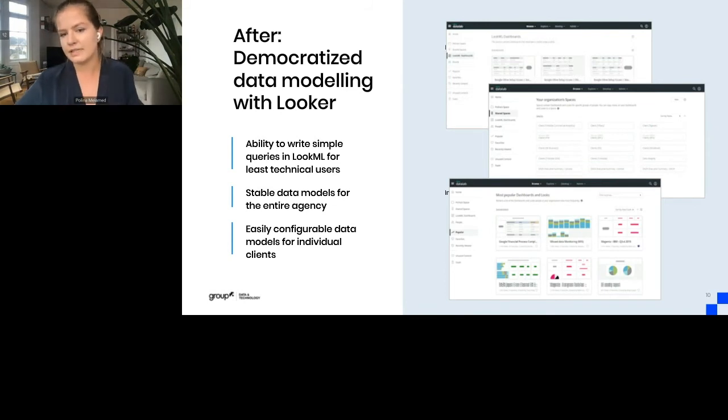First, we could now create stable data models for the entire agency and update them with a fraction of the time and effort versus our previous in-house solution. That was just an enormous time saver for the development team. Secondly, we had configurable data models for individual clients, which meant when the agency won a new client and had to onboard them really quickly, that onboarding process and experience was much shorter and much easier.